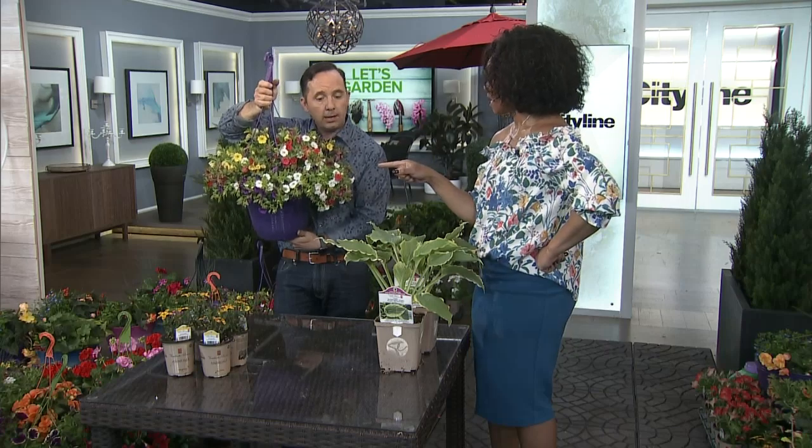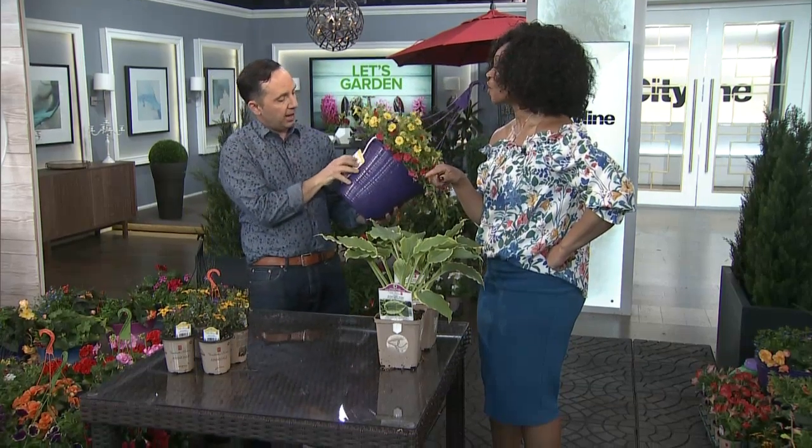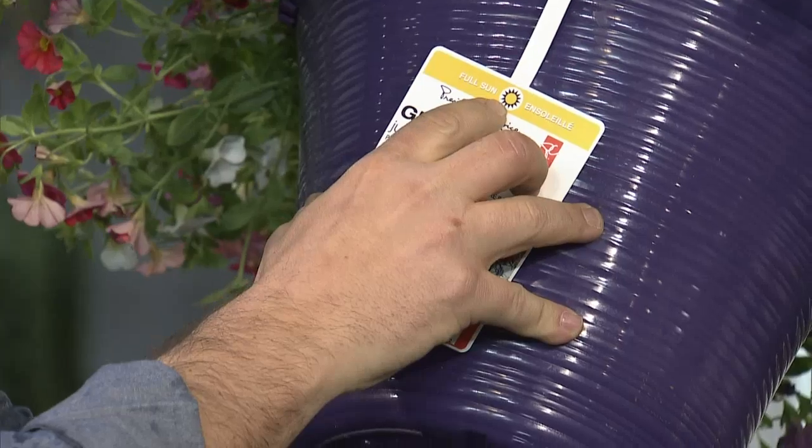Lovely. Okay, so the big thing that you need to do is you need to study your own garden before you even leave to go buy anything. And then when you're there, you need to read the tags. Yeah, there's these things called tags. See, it says right there, full sun.